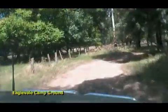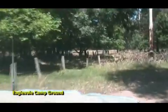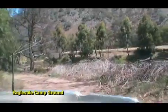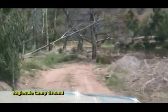We've had a little bit of a look around. I'm very impressed with the area. Might have to do a bit of camping up here myself. Anyway, we're going back down to the Pit Dunny. We'll meet up with everybody else and see what's going on.